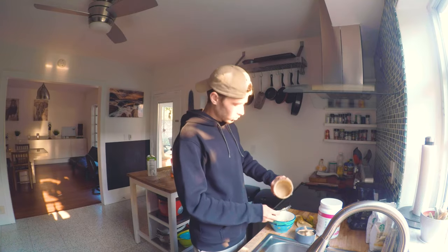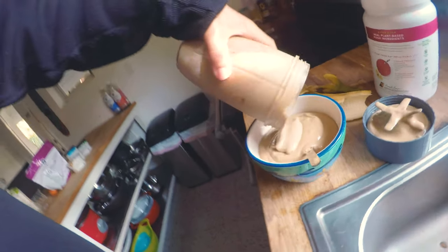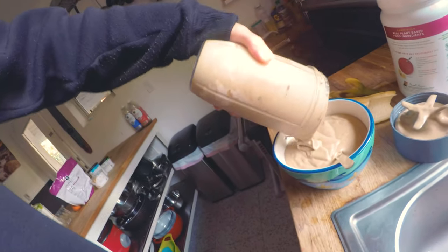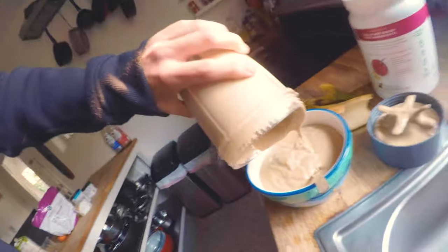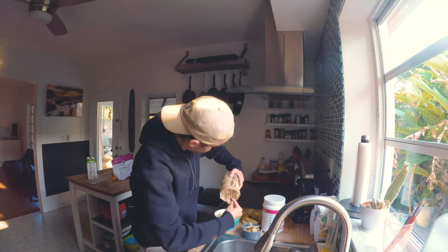Take your smoothie and pour it in. Oh, perfect. And then you're going to scrape the excess off of the sides just because you want to get every last bit. I'm satisfied with how much I scraped off. So I'm just going to rinse it off.